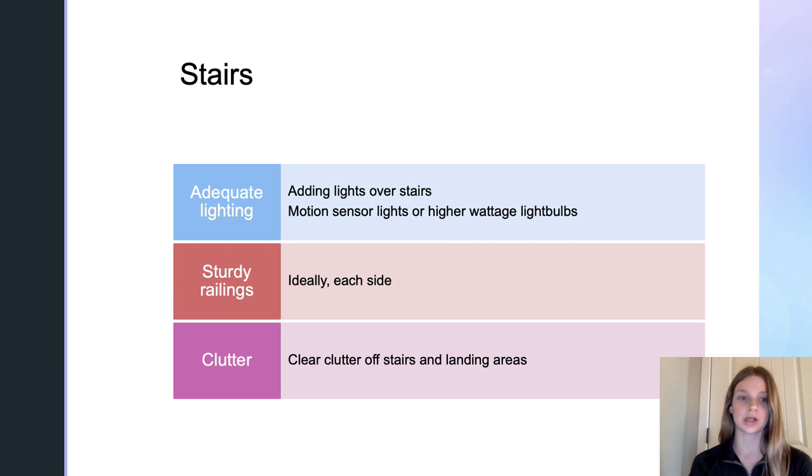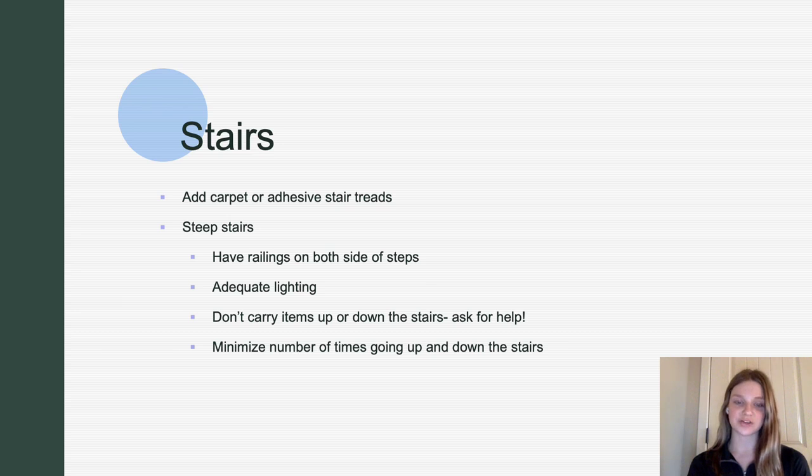And then clearing clutter off of the stairs is a good way to decrease the fall risk. You don't want to trip over anything. This could be jackets, shoes, anything like that. Make sure it's clear from not only the stairs, but landing areas as well. If you have wood floors, the stairs can be especially slippery even when it's raining and snowing outside. So try adding carpet, or you could also install adhesive stair treads yourself to give it a little bit more durability and grip with your feet or your shoes going up and down the stairs.